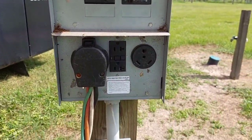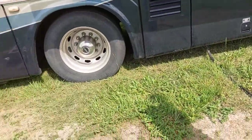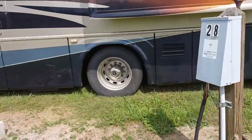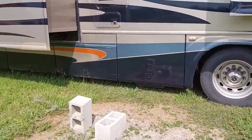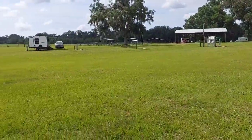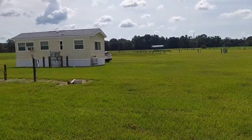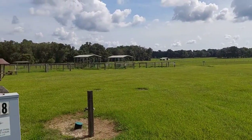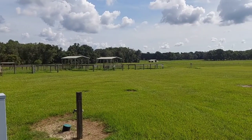Obviously dated, but certainly functional. And water right there. I haven't gotten to clearing anything yet. I've got to do all that. But I just came in, got set up, and enjoyed the view rather than worrying about getting all locked and loaded before calling it an evening.